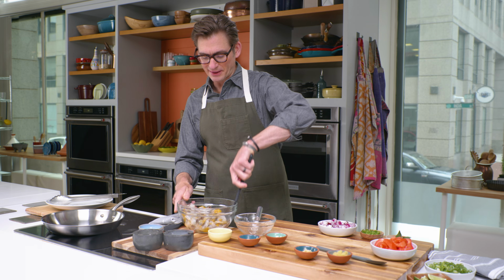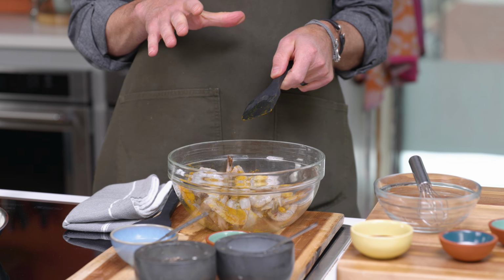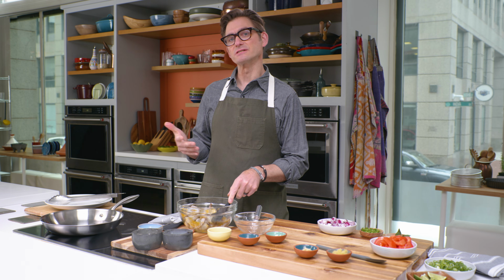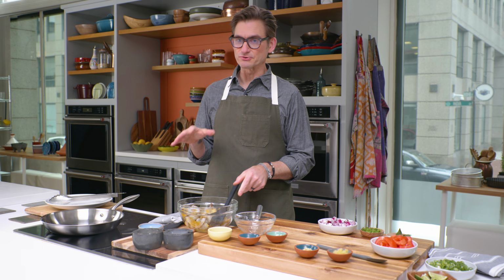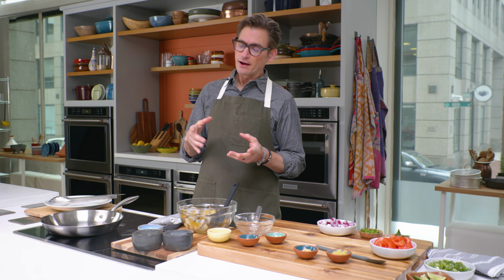So these shrimp have been peeled and deveined. They've also been patted dry. Now that's a really important step I think a lot of us skip at home, but what patting the shrimp dry does is it means they're going to brown faster, they're going to cook faster. Our shrimp are seasoned. Let's go ahead and start our sauce.